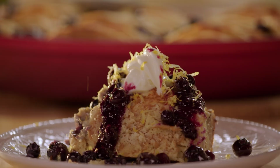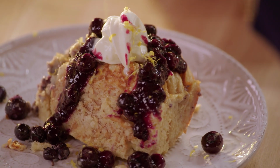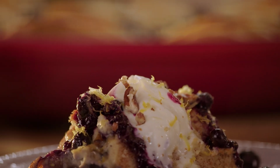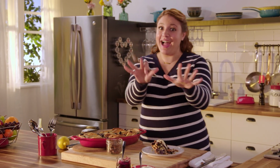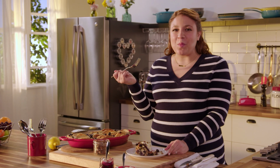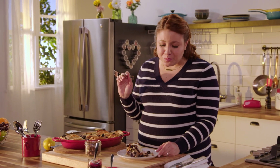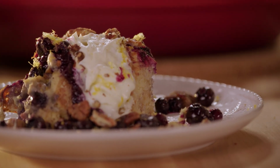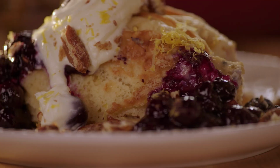And for a really gorgeous pop of color, lemon zest. And I have one last surprise. Some crunchy candied pecans. Alrighty, I'm ready to try this. The pancakes became almost like a sponge cake with all that nice creamy custard. And I love the mix of those blueberries, that nice sweet tangy sauce. And let's not forget about that crunch from those candied pecans.